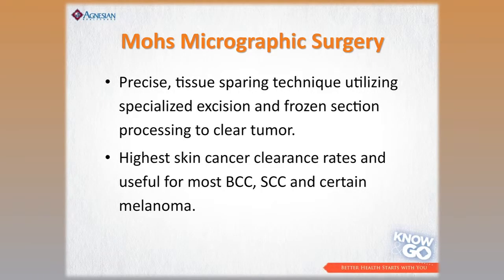The reason it's so precise is because of the technical aspects of how we cut it out and process it. And I've got some slides that'll kind of show you a little bit of the difference between a standard excision and a Mohs microscopic surgery. We use frozen section specimens right after we remove it. I look at those slides. If we find tumor, we go back and take more out. If we don't, we can close it.